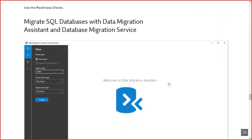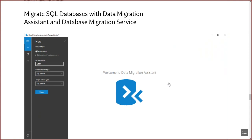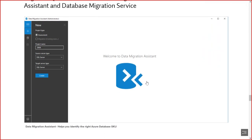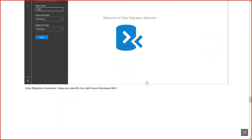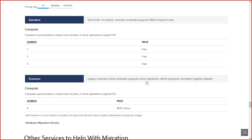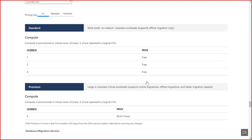Now, this is the SQL database data migration assistant. This is an example. This is the assistant itself, so not the migration service. This analyzes the database to see what kind of Azure service you need to use. Then you've got the pricing. This is the pricing for the migration service.